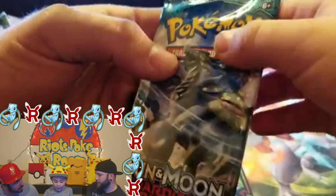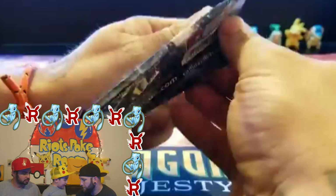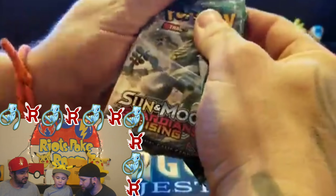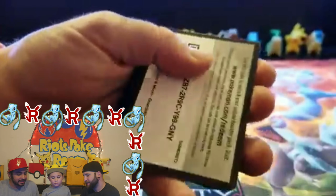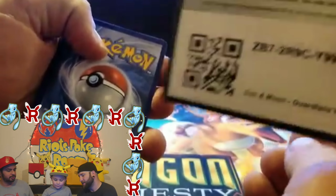Oh my god, guys, look at it. What's up, Riot? Guys, guess what? We had gray on the box, and now it's blue on the pack. Okay, so we still haven't learned a trick to opening these, and we don't have scissors available. It's the easiest thing, scissors. Code card, buddy. There you go. Do what you want with it.